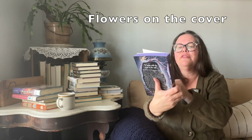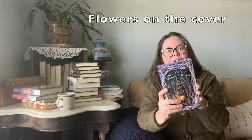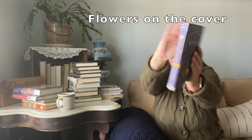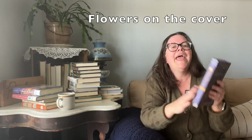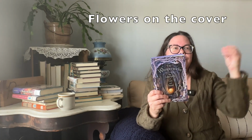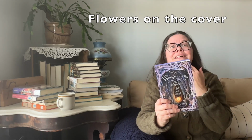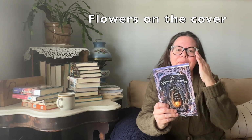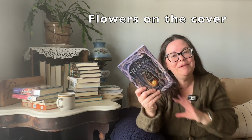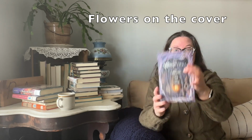Then we have The Whisperwicks, The Labyrinth of the Lost and Found, by Jordan Lees. That also has flowers on the cover, and this also could be a travel book, and I also think it could be part of a series. I don't know about anything that's coming out, but it is marked as book number 1 by the publisher. And this is a fantasy take on Theseus and the Minotaur. So we've got the story of the red thread and having to follow through a maze, but it's also a story of sibling love and losing someone that you care for and not giving up on them, and building a friendship with someone and learning to trust someone that maybe originally you don't. There are some kind of creepy elements to this, but just a fun story, and one that I would recommend you checking out for the travel element and also the flower on the cover.